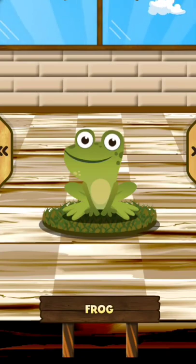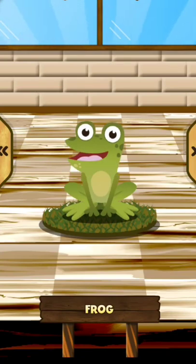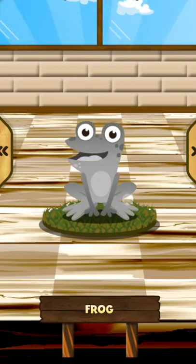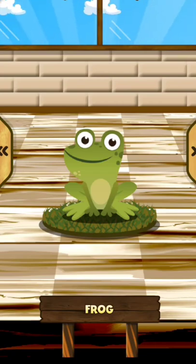Frog. The frog moves by jumping. The frog has sticky skin. The frog lives in humid climates.